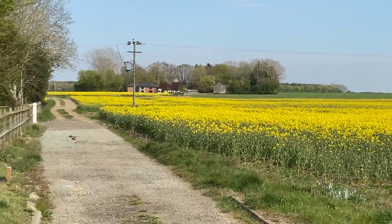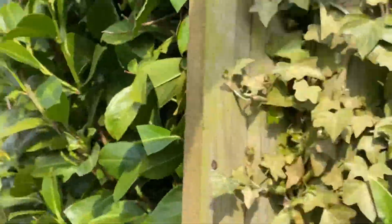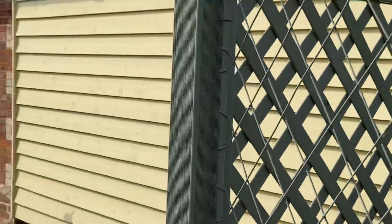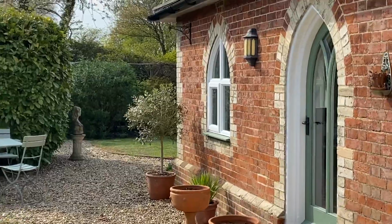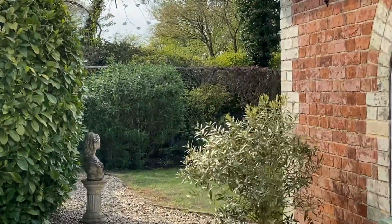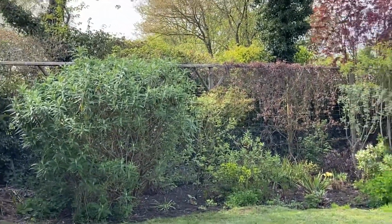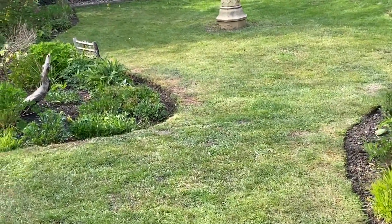So ladies and gents, if you want to come and view this place, do give us a call on 01379 641 341, or send an email to us, which is prop@twgaze.co.uk, and we'll arrange all the viewings for you. It is a bit of a gem, lots of character, lots of style, and a great position.